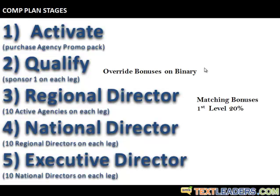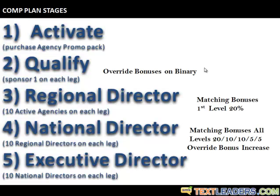Same thing with the national director. Once you become a national director, it's when you have 10 regionals on each side. They do not have to be of personal lineage, and now you're really at the sweet spot. You have matching bonuses on all levels, 20, 10, 10, 5, 5, and your override bonus just got increased from $40 every cycle to $60 every cycle. So that's a huge bonus right there. And 5 is executive director when you have 10 nationals on each side. And this is when you're getting the lifestyle checks of $1,500 or $3,000 per month.